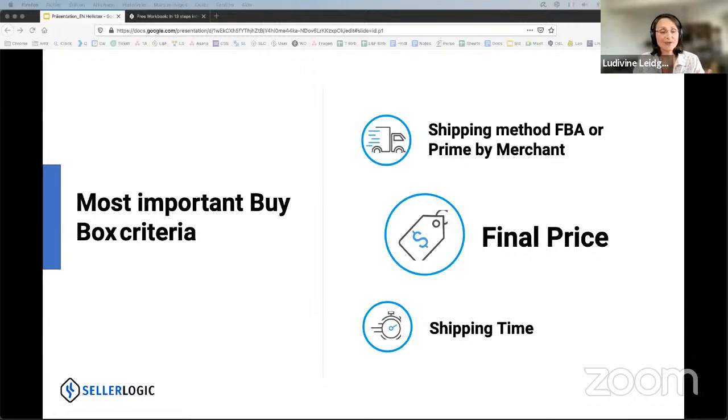Next to the price, you have the shipping method, and some of those shipping methods give you better cards to win the buy box than others. For example, Prime by merchant, meaning that you send your goods by yourself, but with some high standards, enough to win that Prime label. That gives you good cards to win the buy box, but it requires from you as a seller excellent logistics skills to meet those Amazon standards.